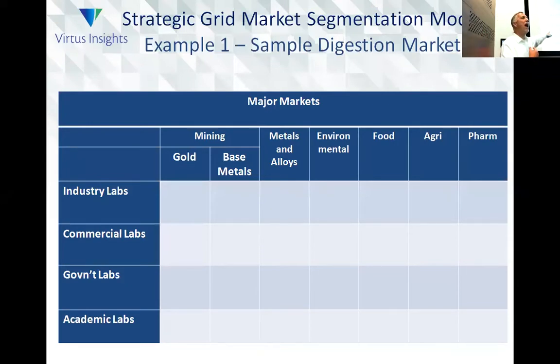On the left-hand side are the buyers, the buyer segments. So we can sell our technology to academic labs, government labs, big commercial labs, as well as private industry labs. A lot of these companies and food companies, they have their own laboratories where they analyze various foods, but they also outsource various testing to big commercial labs. So this is our total market. We can sell our technology to any one of these buyer segments in any one of these industries, but it's impossible for us to go to all of these markets at once. So our go-to market was mining, and then from there, we're moving to metals and alloys, environmental, food, agriculture, and pharma in a stepwise, logical, and strategic process. We'll talk more about that later.